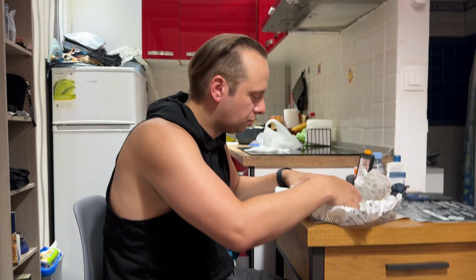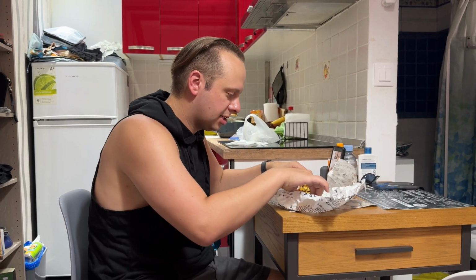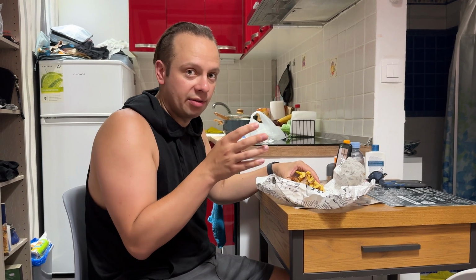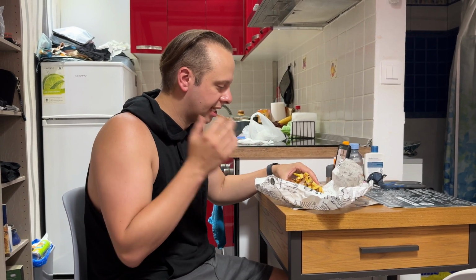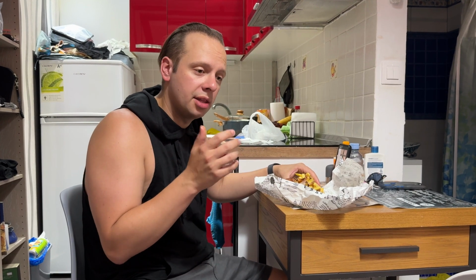Andrew, where'd you get your gyro from? So we went to Gondola, which is just a little fast food place down the road. They had lamb or chicken. I went with lamb. They said, do you want everything? And I said, yep, give her. So it looks like it's onions, tomatoes, fries, and then ketchup and mustard. They didn't offer tzatziki.